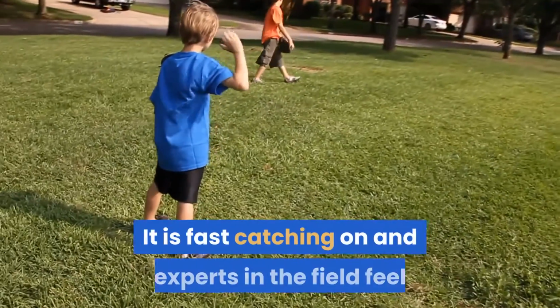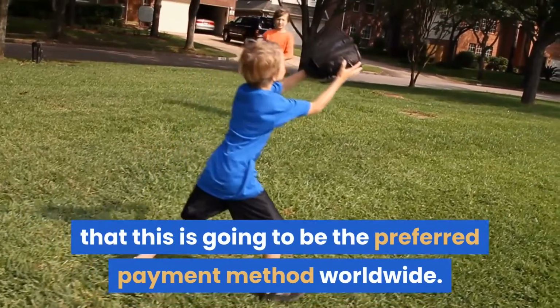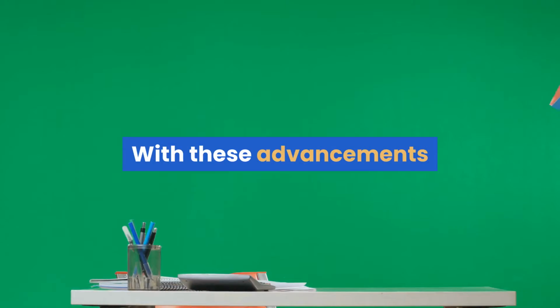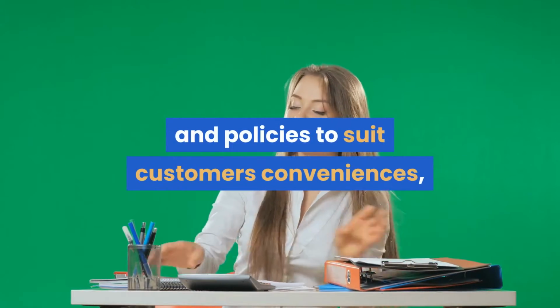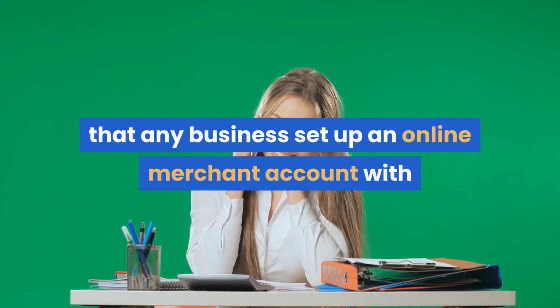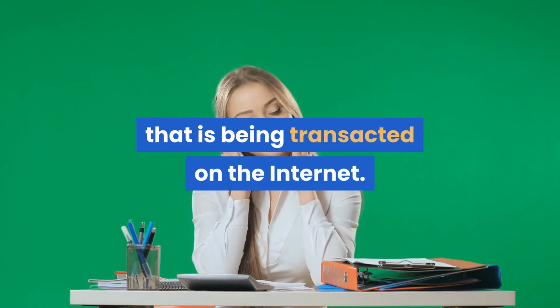It is fast catching on, and experts in the field feel that this is going to be the preferred payment method worldwide. Paying through your mobile handset will be as easy as sending an SMS. With these advancements and most businesses adapting their payment procedures and policies to suit customers' conveniences, it is only advisable in the interest of business that any business set up an online merchant account with a payment processor in order to cash in on the business that is being transacted on the internet.